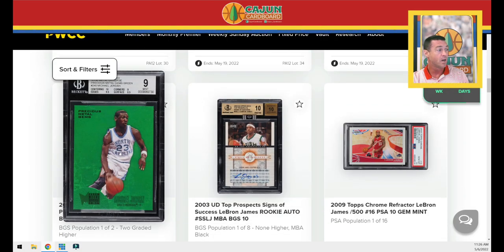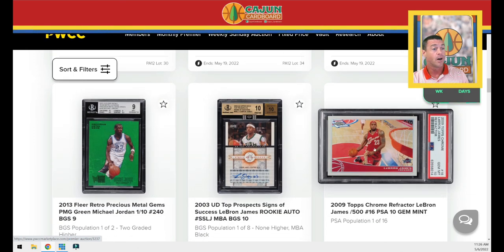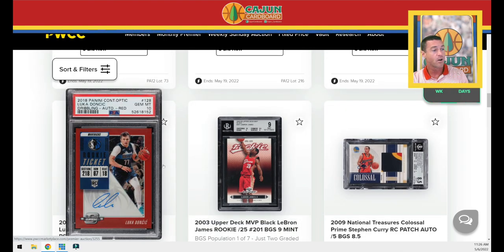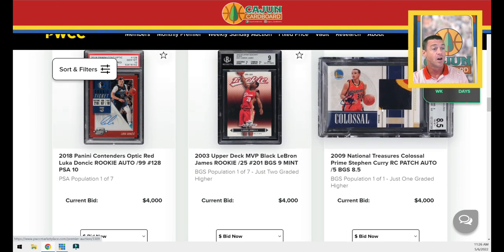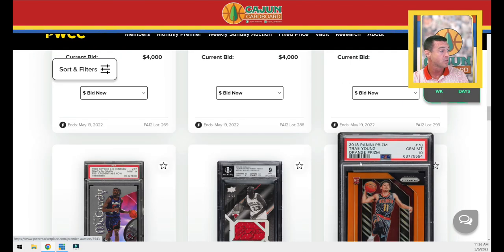Anyway, pretty cool. Jordan PMG Green here, another LeBron autograph. We've got another LeBron 2009 Topps Chrome PSA 10 where he's doing a windmill off one. Red auto Doncic, another LeBron rookie. This one is the black parallel, numbered to 25, right? So we see this Upper Deck MVP card all the time in the weeklies, and we think, hey, ho-hum, nothing to it. But this is the black parallel, so it's numbered to 25. Patch auto rookie for Steph Curry from 2009 National Treasures.